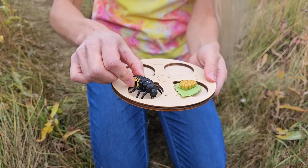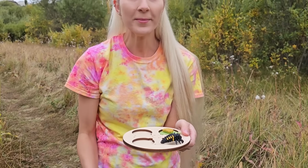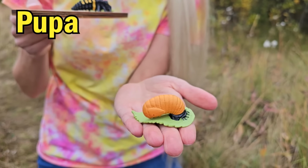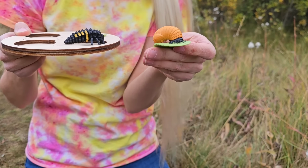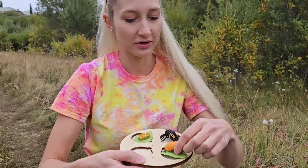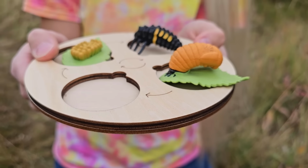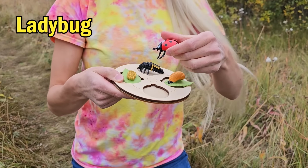Now the larva will eat and eat until it's ready to grow and transform into a pupa. Here is our pupa. The pupa will attach itself to something like a leaf and stay still for a while so it can transform into a full-grown ladybug. So it is here transforming and growing into a full-grown ladybug. And then here's our full-grown ladybug finishing our life cycle.